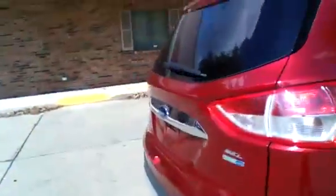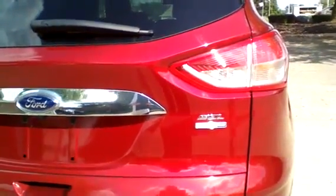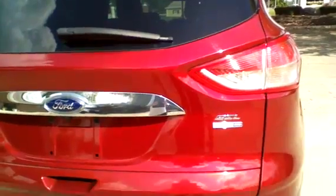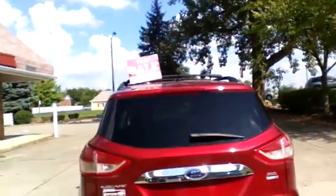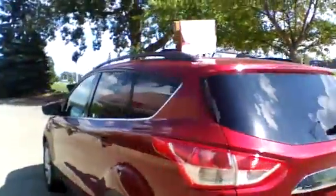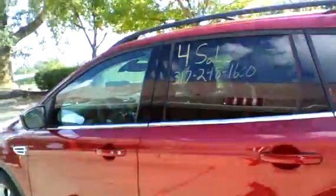It is the Escape. It is the SEL. It is the EcoBoost with a four-wheel drive. Everything you wanted in a small car with big performance. Come and test drive it. It is great.